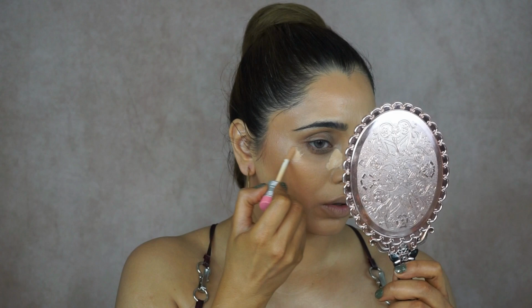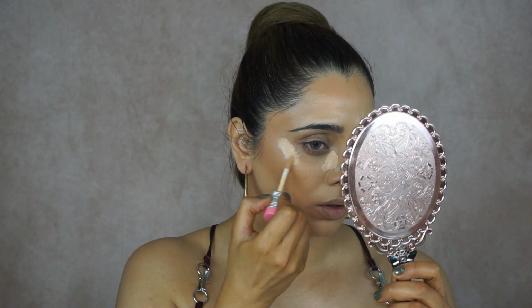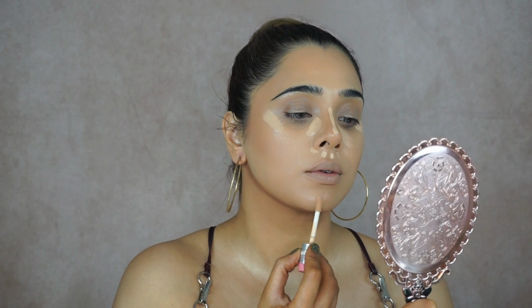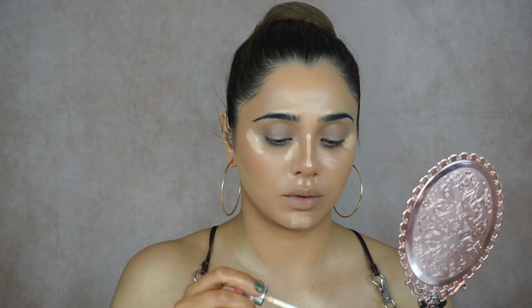For the concealer I'm going with Benefit Cakeless Boi-ing Concealer, and this is in shade number 6. This was my first time using the concealer because I had it for a very long time, but I completely forgot I bought it. Then when I was going through my drawers I was like, oh my god, I just found it, I have never used it. So I gave it a go in this video.